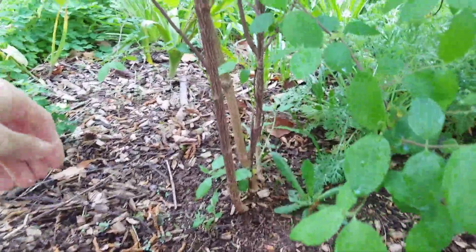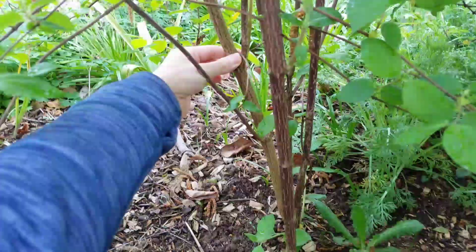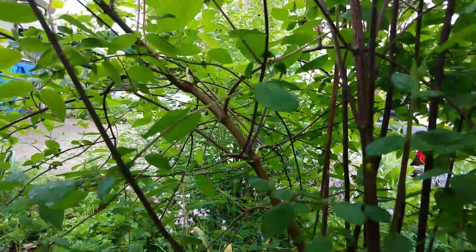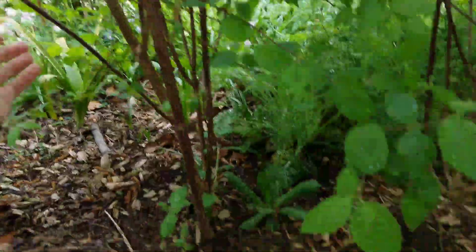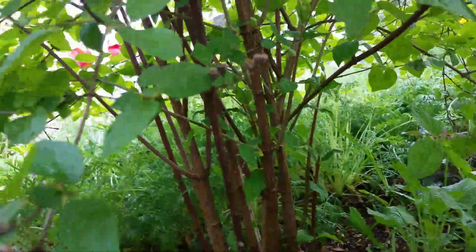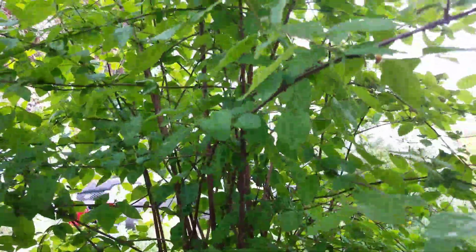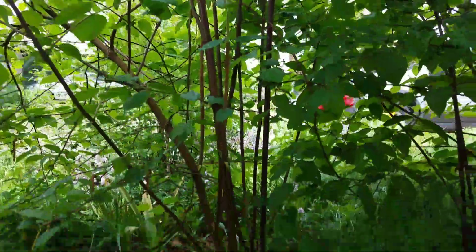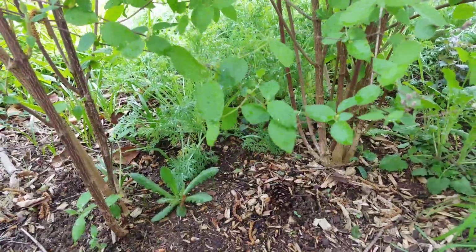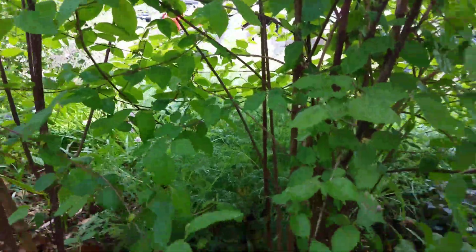So the original, here it is. This right here is the original tiny stick that started. It's so crazy. And then the second one is right here. This is the original stick. So this is 2 years old. And I believe, again, too close, but you know, they just do what they do.